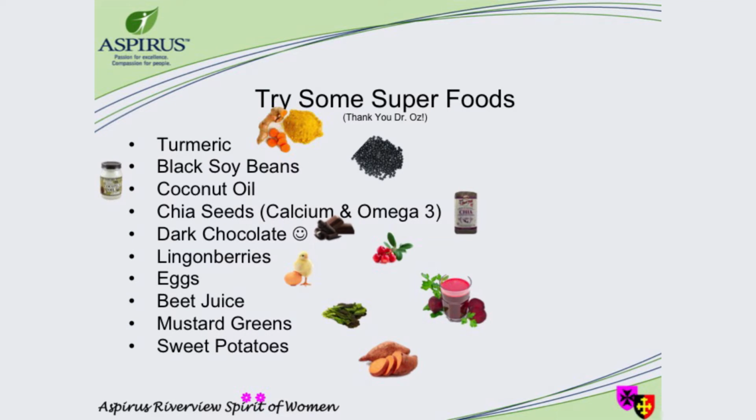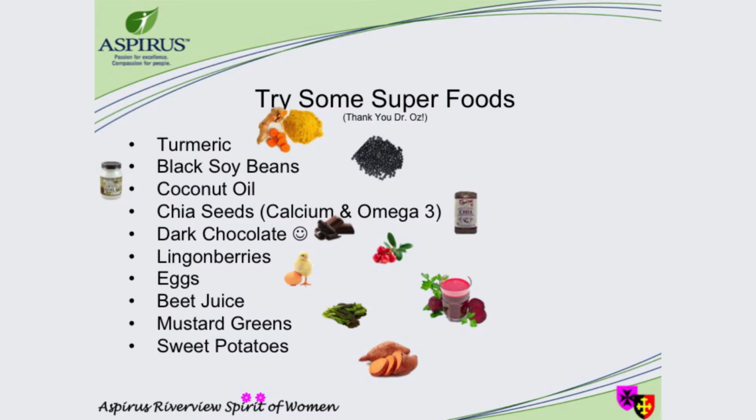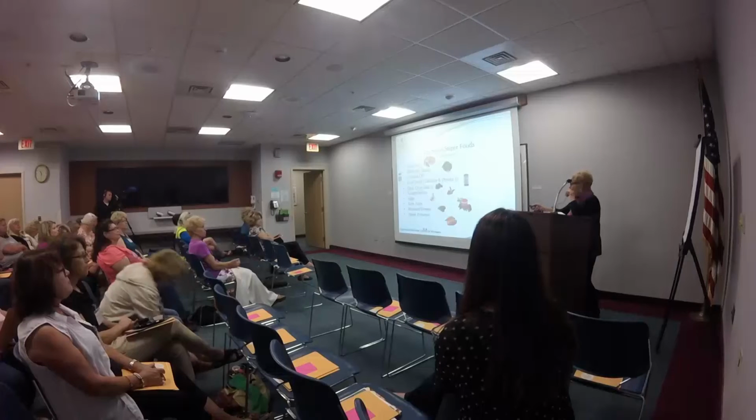We talked about some of these things in an earlier Spirit of Women, but these are superfoods that Dr. Oz had on one of his lists not too long ago, and they include turmeric, the spice, black soybeans, coconut oil, the chia seeds, dark chocolate, which most of us have already adopted, lingonberries, eggs, and beet juice. I think beets themselves would be just fine. Mustard greens and sweet potatoes. Sweet potatoes actually have a little bit of plant estrogen in them, so that's why that's helpful with hot flashes.